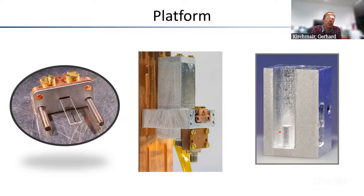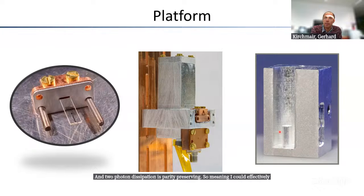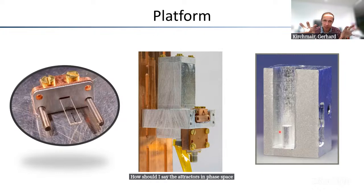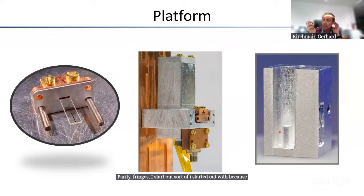Okay, so if I use two photon dissipation to stabilize a cat, and two photon dissipation is parity preserving, I could effectively also use this on a thermal cat. What would happen though is that, as this is a dissipative process, if you look at the attractors in phase space, my thermal states would cool down and become nice Gaussians. The only thing that wouldn't change is the height of the parity fringes I started out with, because this two photon dissipation is parity preserving.